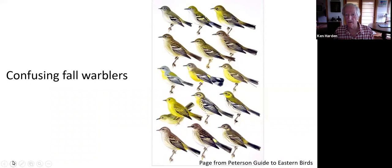So the birds migrate to the north in the spring, but then in the fall, after they've nested and fledged their young, they migrate south. Birding can be exciting in the fall, but it can also be a pain because first-year birds don't have the markings of the adult birds. And so it's very hard to distinguish some of those gorgeous warblers from each other.